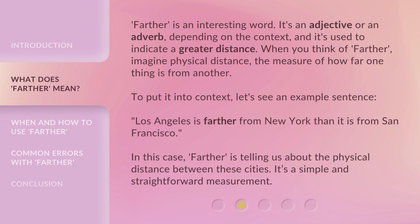Los Angeles is farther from New York than it is from San Francisco. In this case, farther is telling us about the physical distance between these cities. It's a simple and straightforward measurement.